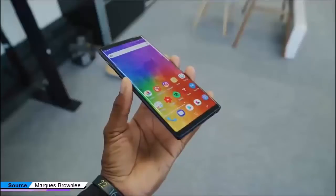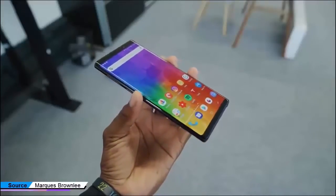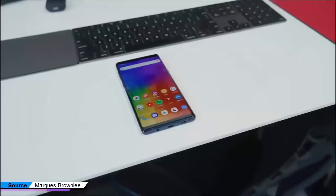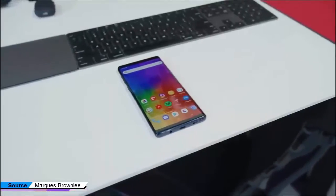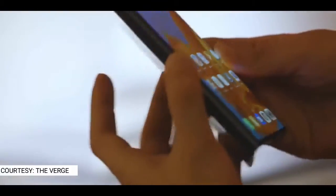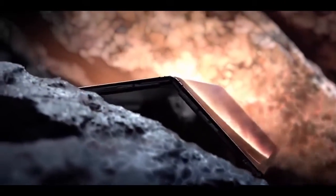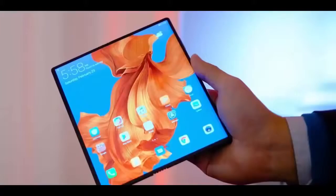A clamshell-style foldable Note makes a lot of sense, particularly for users who don't want or need a small tablet, but want the larger display and functionality of the Note without the traditional bulkiness of a Note. Whilst the Huawei Mate X might have upstaged the Galaxy Fold, a Note Fold could comfortably be the best flexible device on the market with the right shape and execution.